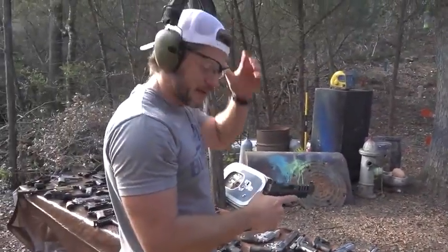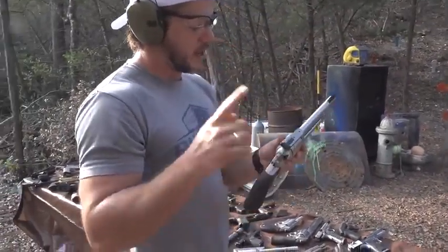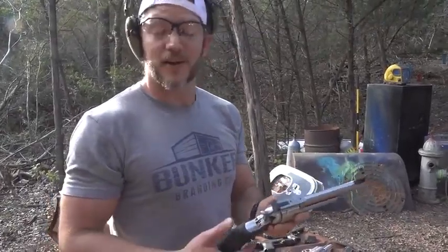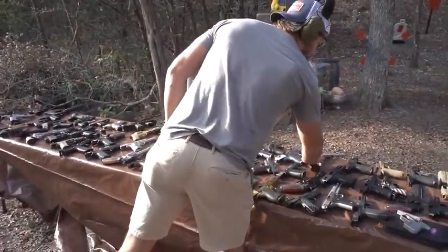Someday we're gonna look back and be like, what did he mean by a Christmas? It's a gun, it was in the 12 Days of Christmas. This is a Magnum Research 500 Lone Eagle. Unfortunately, I forgot I don't have any ammo for this thing. So this is also a 500, but no ammo for it. Nice gun, nonetheless. Need to buy some ammo.